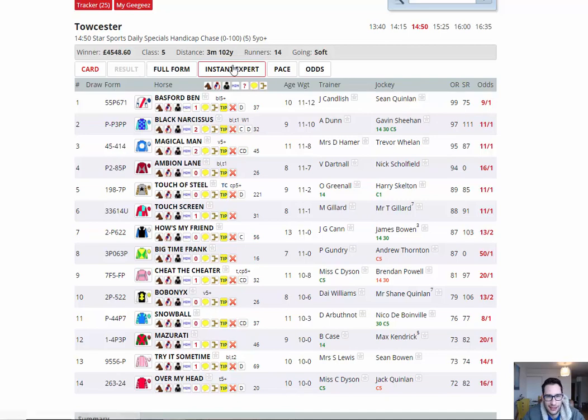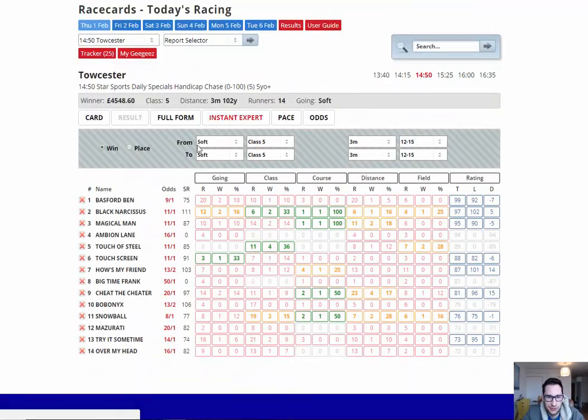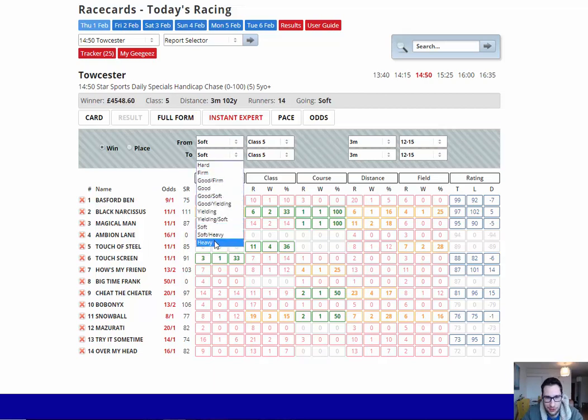If I click the Instant Expert tab, it shows me horses who have won against the conditions: going, class, course, distance, field size, and shows me their handicap rating against their last win. Now, if I change this going to soft through to heavy, this is another benefit. I can change the going within the card and it will update all the form. So this brings up all of the horses' form of the last 5 years, I think, on soft through to heavy ground.